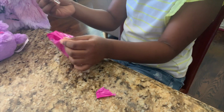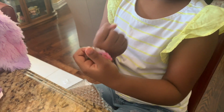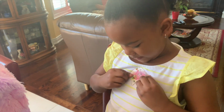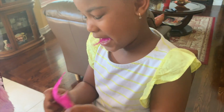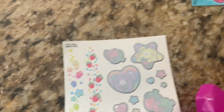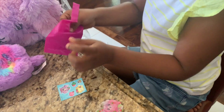Okay. I know this is so awesome. Ooh guys, this is like a thing to put on your wristband and you make some beads on it, or you can make it into a necklace. Stickers! More goodies! We have some stickers. And now it's up to me. It has tattoos! Ooh, that is cute. You have stickers for your nails. You have tattoos. You have stickers for her notepads. She has a little notebook and a pen, which is so cute. There's some little buttons. I think there's one more. Yeah, there's one more, guys.